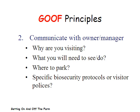The second principle is that we need to communicate. We have to be good communicators with the owner or the manager of the operation that we're going to visit. And when I say good communication, that's not when you show up on the farm. That's actually ahead of time. So you need to talk to them about when you're going to visit, why you're visiting, and what you'll need to do when you're there. So what you need to see, or what you need to do, or what you need to sample.